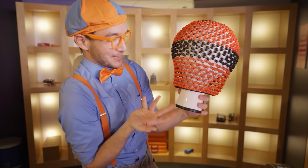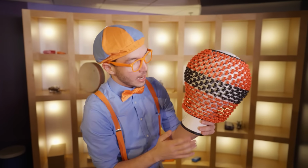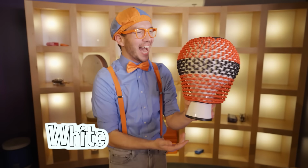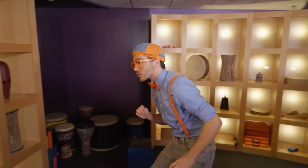Wow. Yeah, this one's kind of silly looking. Yeah, it's covered in beads and is the color red and black. But the shaker under it is the color white. Whoa, I wonder what things we can use to make beats and really fun drum sounds.